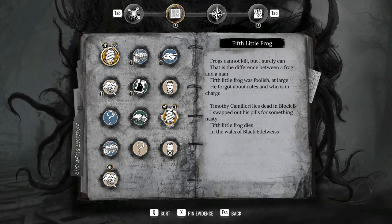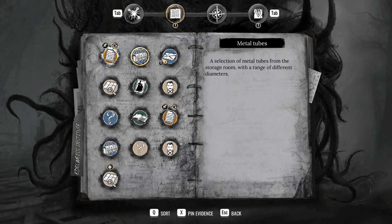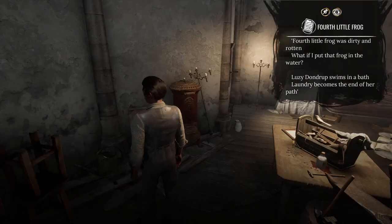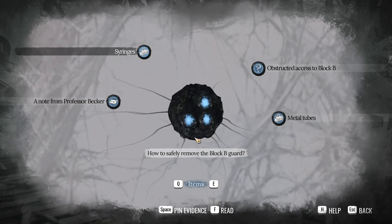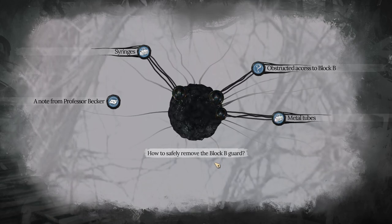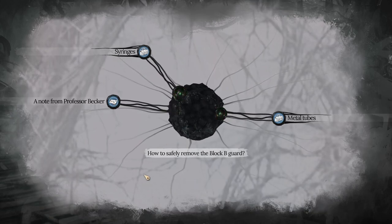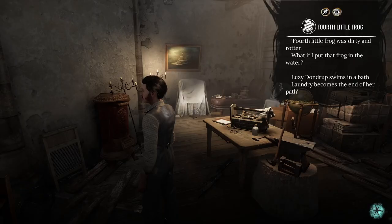Okay. This is not... Oh, I got two of them now. I'm guessing that this is for Block B. Guessing this is for Block A. I still haven't found any third object. Oh, I do have a third object now. Okay. Syringes, obstructed access, and metal tubes. Make ourselves a, what, blowgun of some strange contraption type? Oh, really? Okay. A note from Professor Becker, then. No. Okay, there's still one more thing, at least, for me to find, then. Somewhere.